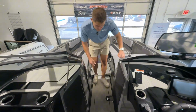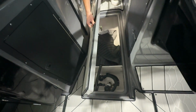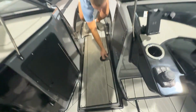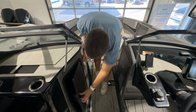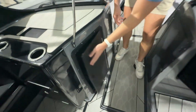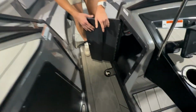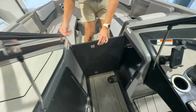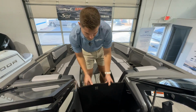Moving on up to the front, you'll notice you have a massive storage locker with your ballast tank, your center ballast tank in there as well. Tons of storage on either side console. Dedicated garbage. You also have your cushions for the bow up here. I'll show you in a second. On this side, you have extra storage as well as a wind dam. You can close this off with the windshield, keep the cockpit protected from wind.